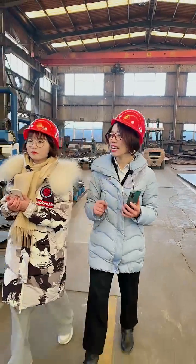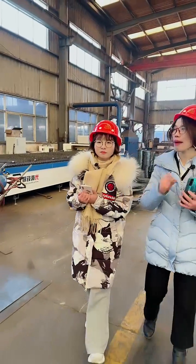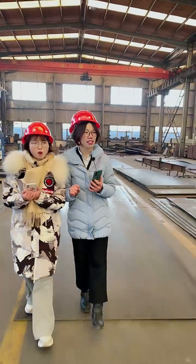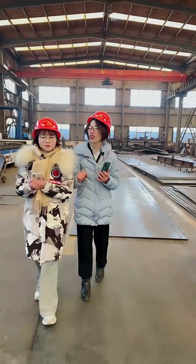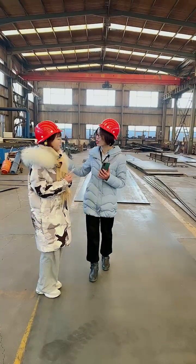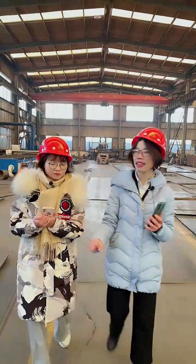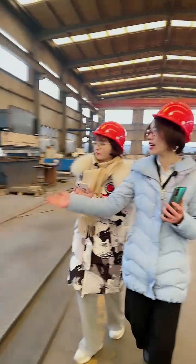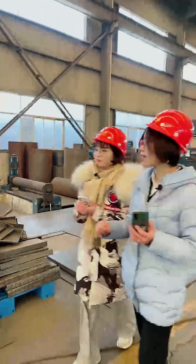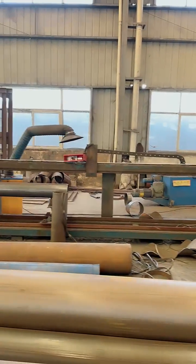By the way, these advanced machines can help us achieve batch manufacturing. Every month, we can make 25 sets of machines. 25? Whoa. And after cutting, we roll them into round shape here, and we also have a tyre cutting machine. This one? Yes, you're right.